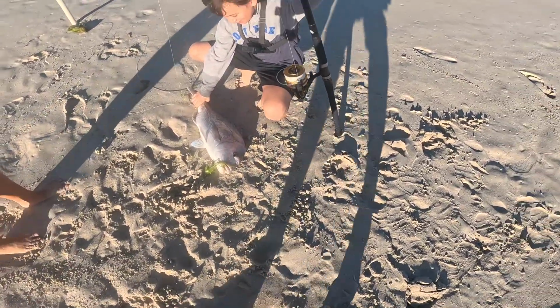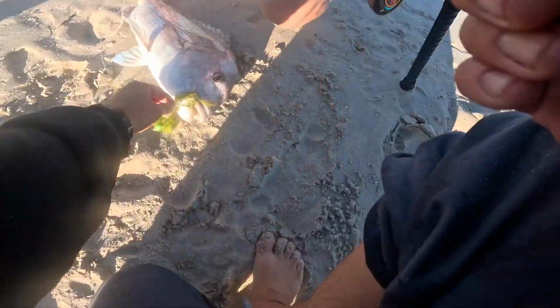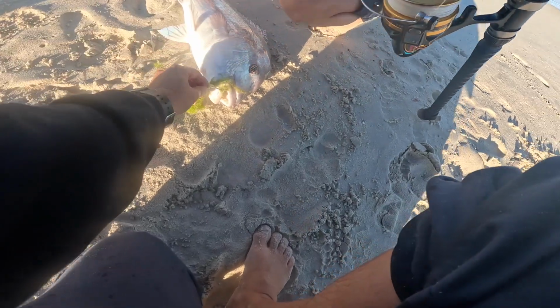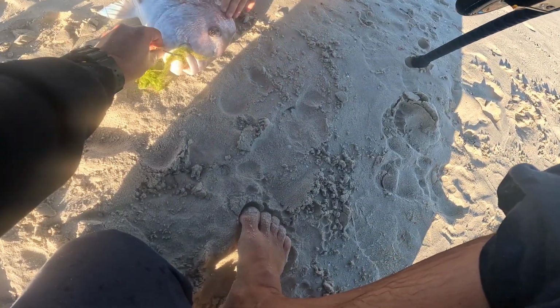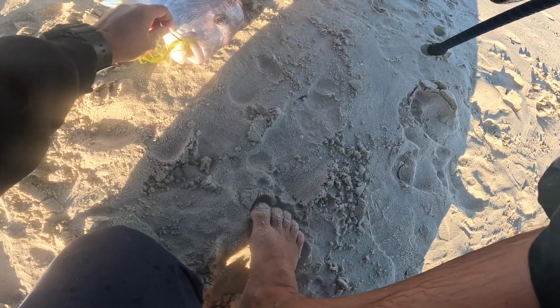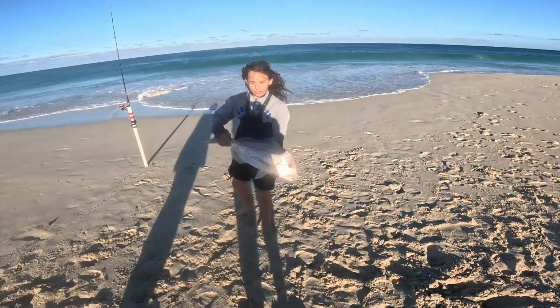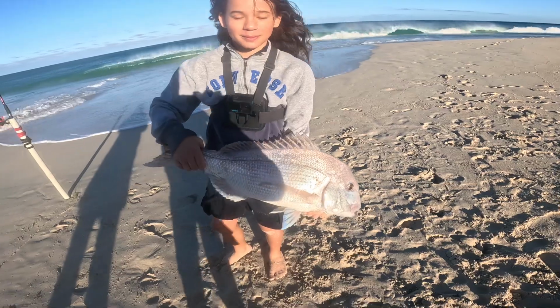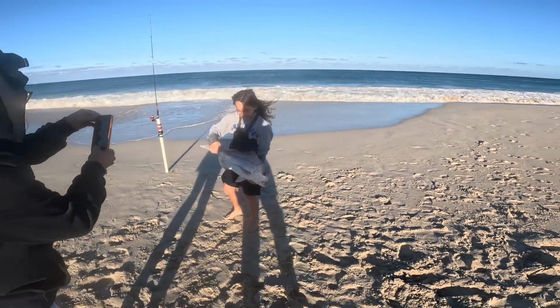Wow. All right, let's unhook him. Look, he's only just hooked in. So that's where my hook failed. I was crapping myself bringing it in because I thought he was going to come off. Look at his teeth. Yes! Oh my God! That's bigger than Carter's, man. You've beaten Carter.